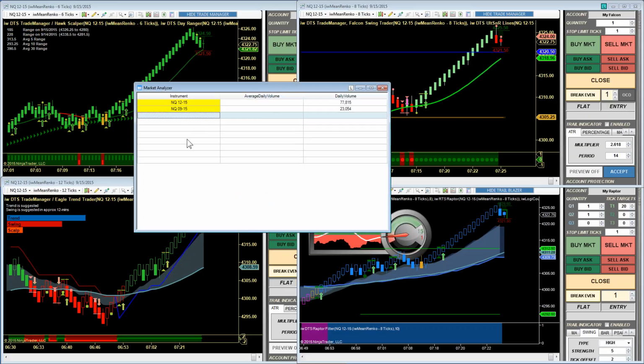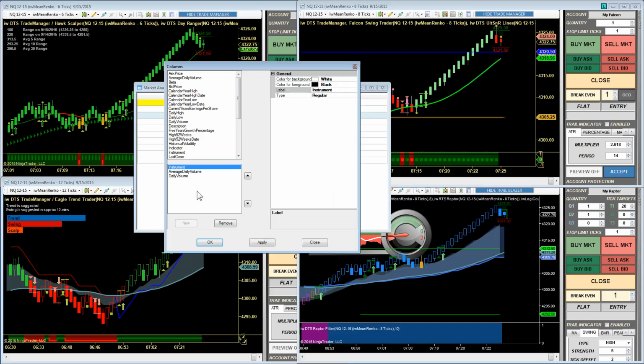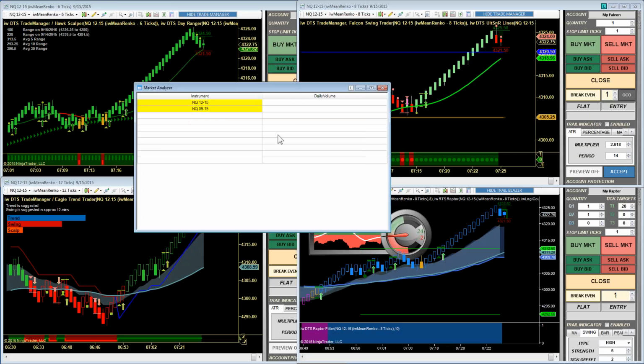So what you want to do is compare the daily volume average. And you want to make sure that the contract you're looking at trading is not too light in volume. So right now you can see that there's still lots of trading going on in the September contract. Still 23,000 contracts so far. That's lots.